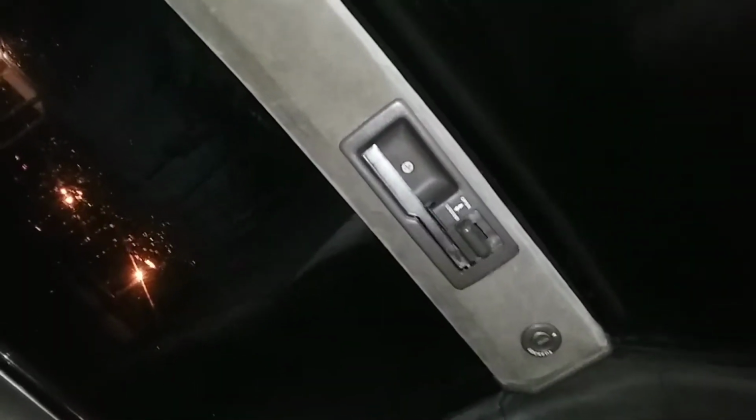T-tops, like I said, do not leak. They are missing the cover though. At least this one is. I don't know if it even came with one from the factory. Nasty? No. T-tops do come off. I just don't like to take them off because I'm a lazy bastard. But I did the other day.